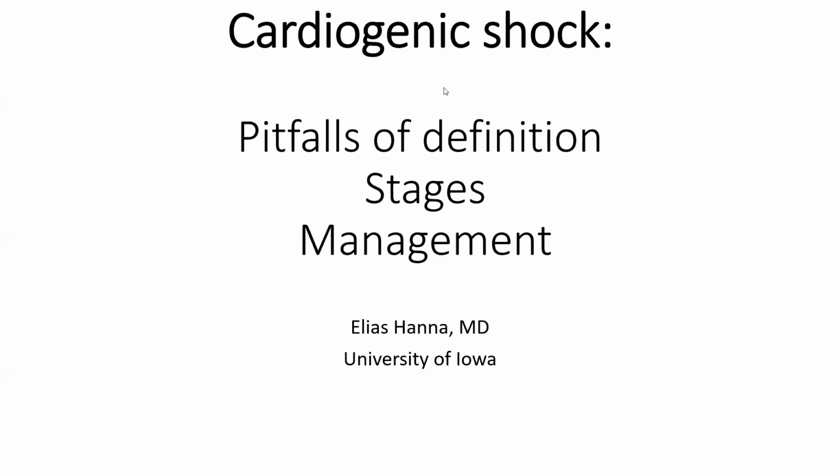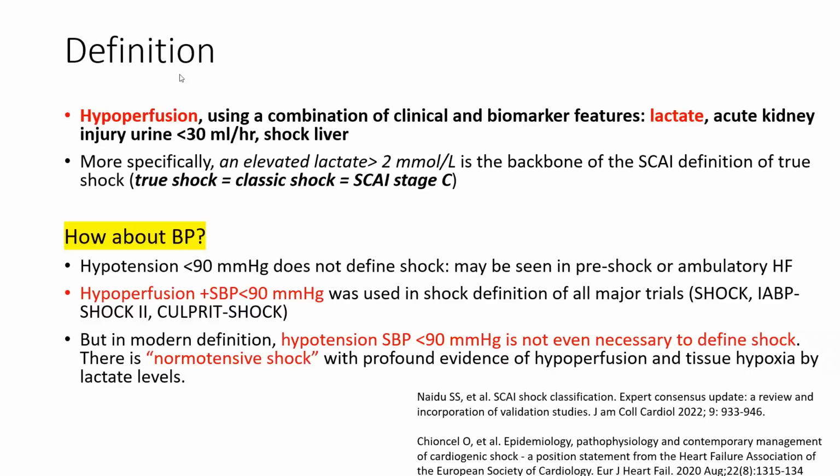So I want to talk today about cardiogenic shock. And I will start with the definition. It is defined as hypoperfusion of cardiac origin using a combination of clinical and biomarker features. Most importantly, in the current guideline, it's lactate, but also, of course, acute kidney injury, oliguria, defined as less than 30 milliliter per hour, and shock liver.